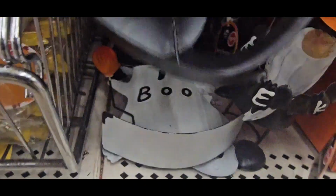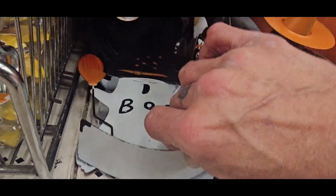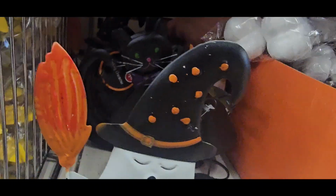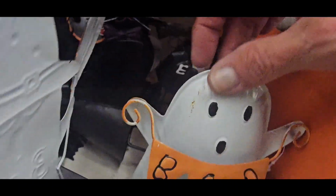Okay, these are adorable. They got the little black cat, the little gnome. And I'm dropping them. I will pick them up. The little ghost. And they also got this one here as well. Now this one is adorable.